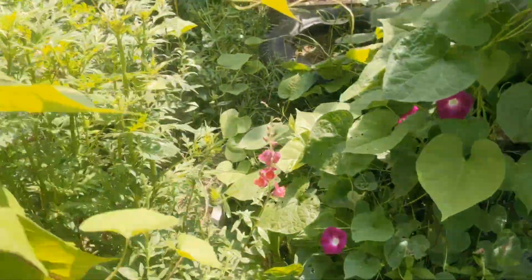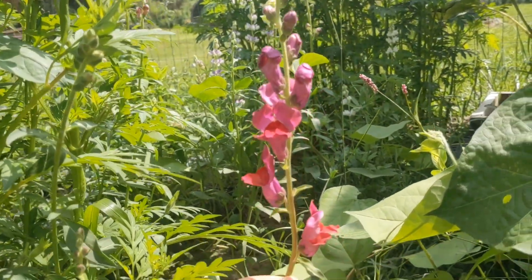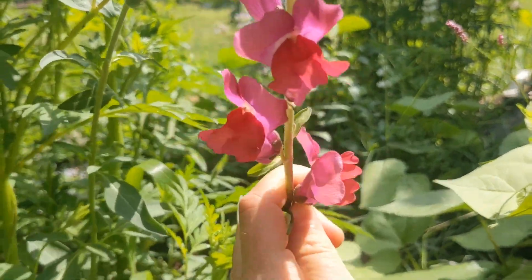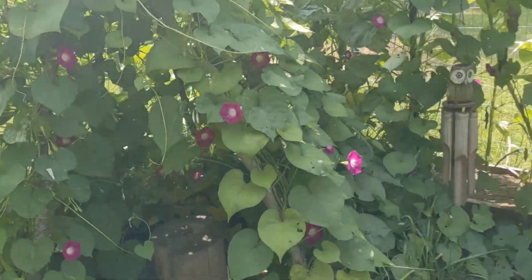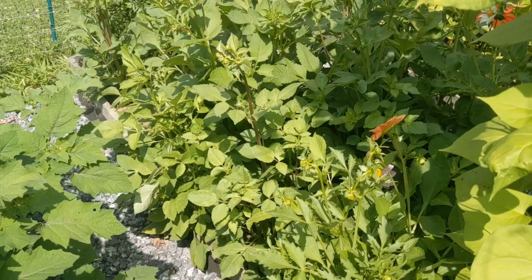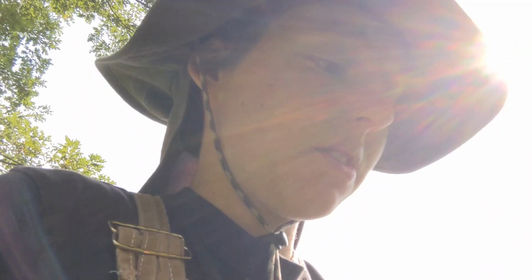Get through the jungle again. And then there's this one right here for the snapdragons. Oh, it's so pretty. Oh, I can't even. This garden is absolutely beautiful. And it just keeps getting bigger and bigger and fuller. And flowers are just coming on, and I just love to see it. Lots of things happening in my garden. Lots of life. It's very prolific.